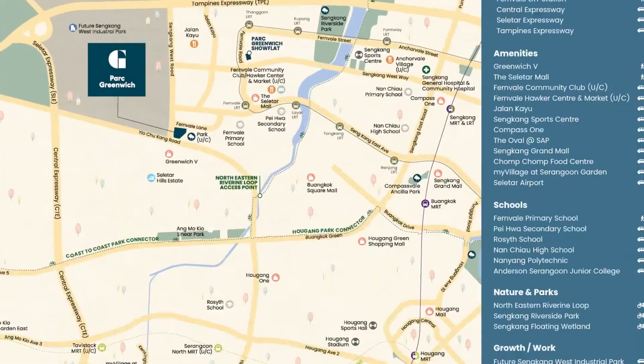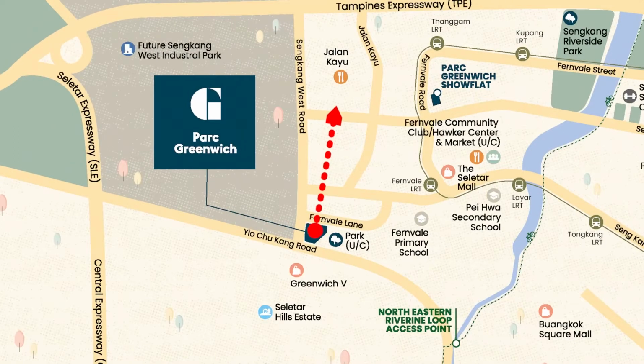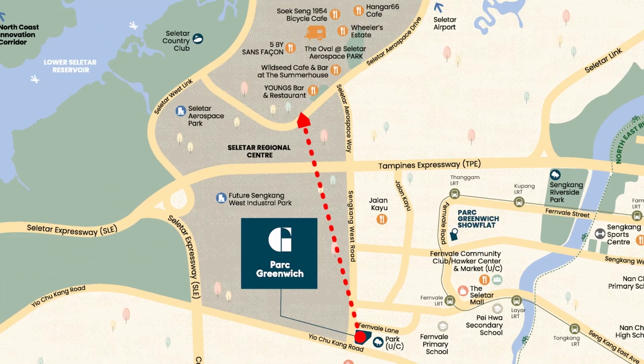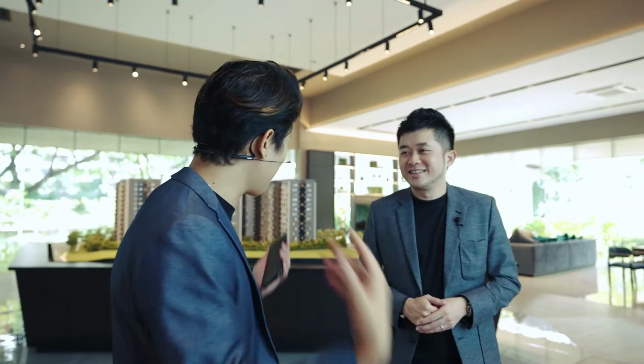And of course, if you go up north a little bit more, I see Jalan Kayu where all your eateries are. And furthermore north, we have Oval. That's the place for Instagrammers, food, lots of cafes, right? You have Wheeler's Estate, Young's. Yeah, I go there quite often.